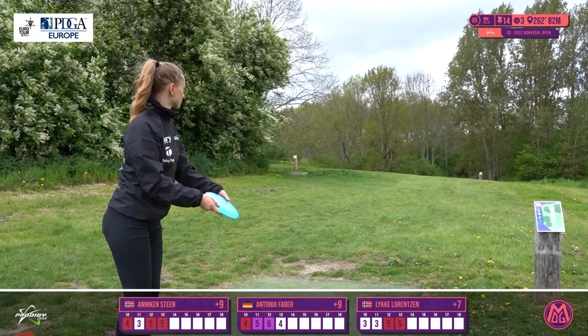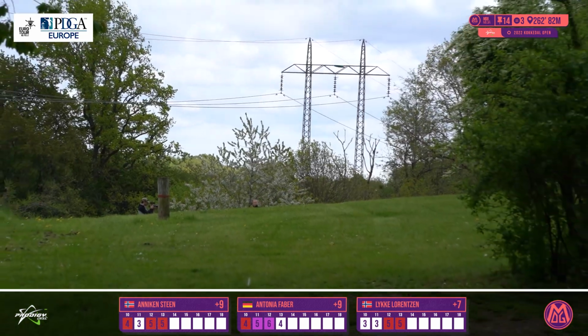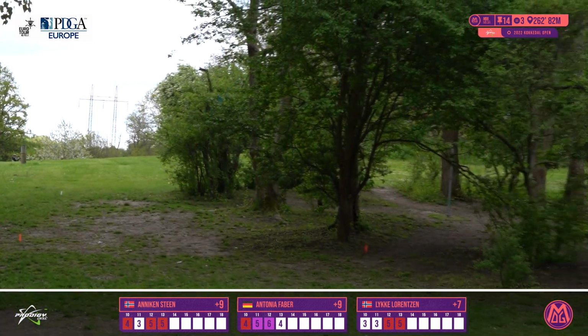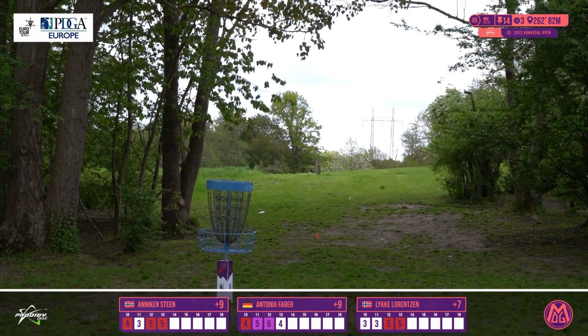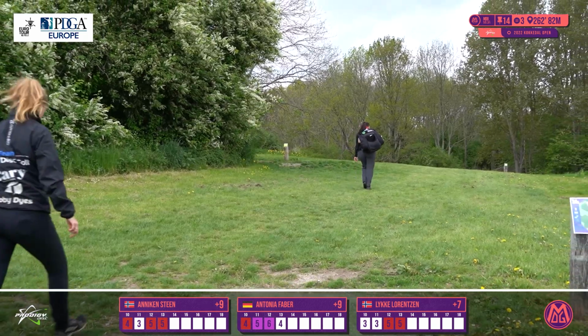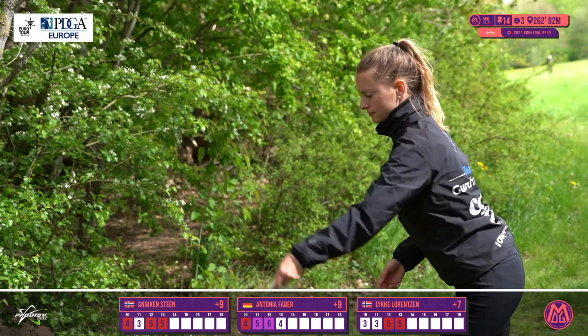Next up, Anniken. She's throwing a mid or fairway driver maybe. One's got some height on it. Kicks back to the fairway. Good result. She's about 15 meters from there. Downhill putt. Let's see if she runs it.